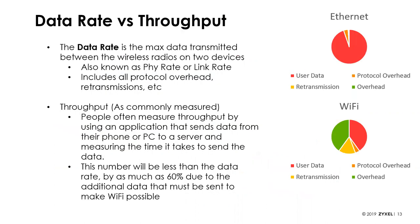All right, one more term to go through. I'm calling it here data rate versus throughput. These aren't necessarily the correct engineering terms to use, but these are the terms you will see out there on Amazon and on websites in general. This is how they're usually used.